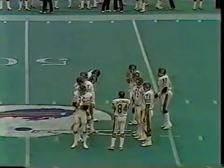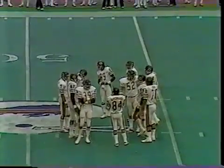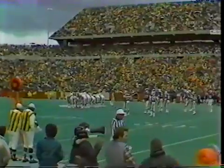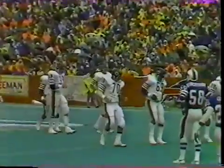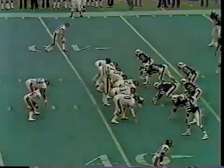Tim Ryan and Johnny Morris at Rich Stadium, where the Chicago Bears have intercepted Lenny Walterscheid, the 3rd interception of the season against Joe Ferguson. And Mike Hartenstein recovering Walterscheid's fumble. It is Chicago ball, first down at the Bills' 38-yard line.